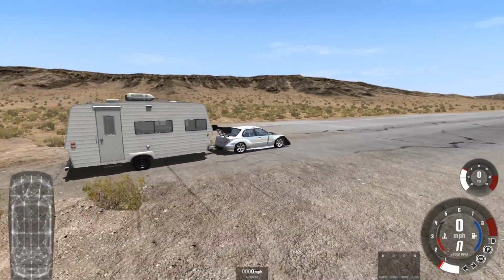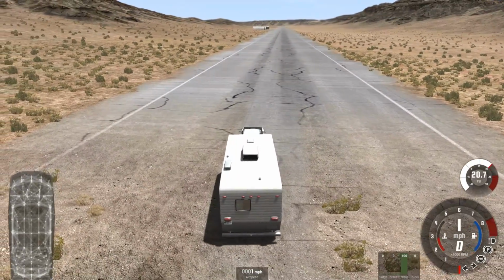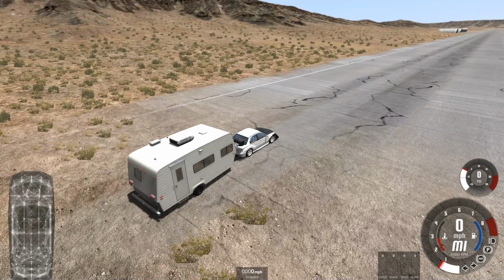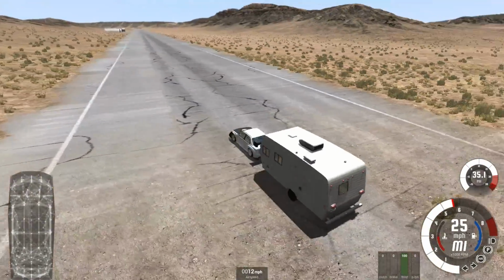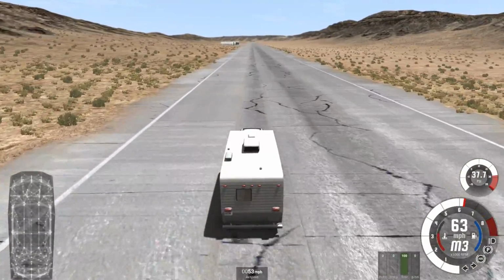Again, I'm not sure if we're going to have quite enough power in this Sunburst. We will wait and see. In fact, we will stall the engine because this has got a semi-automatic gearbox. There we go. We put it to drive and it just wanted to stall. Okay, we are off with our vehicle.